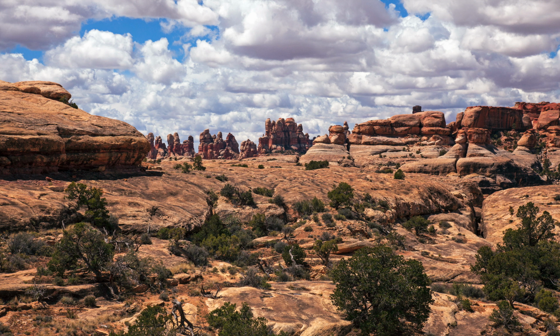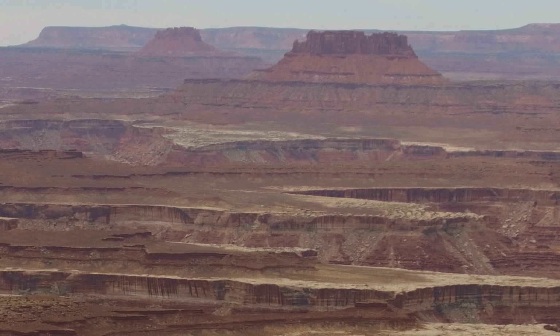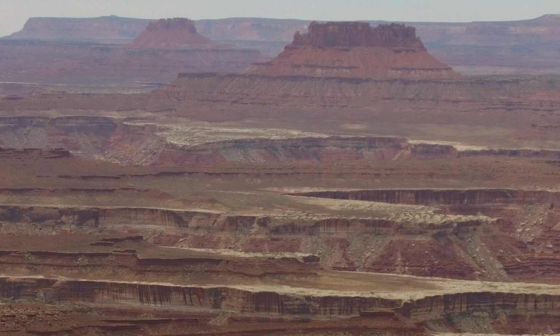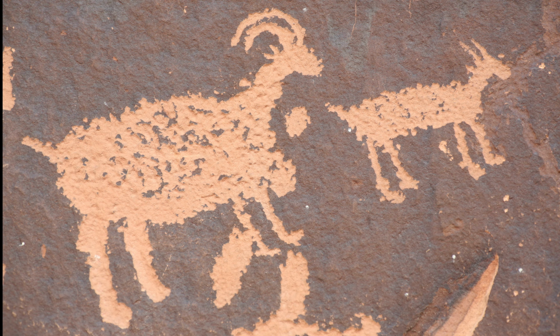The Maze is gorgeously gouged. It's a remote district requiring considerably more time and self-reliance to visit. Northwest of the Maze, Horseshoe Canyon is a day-use area with stunning American Indian rock art panels.